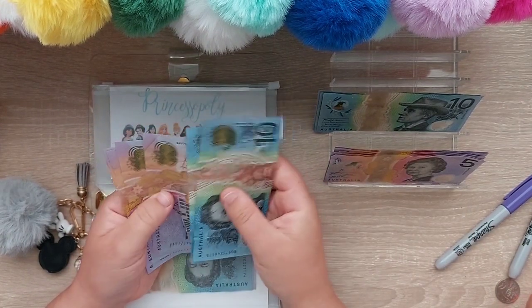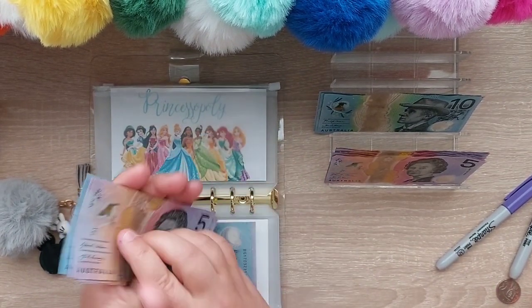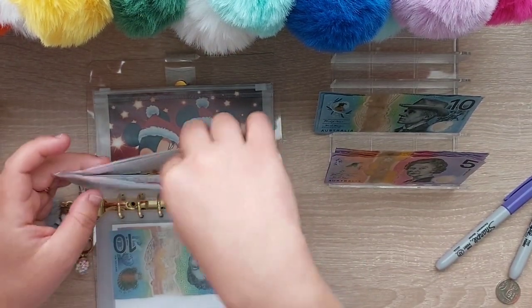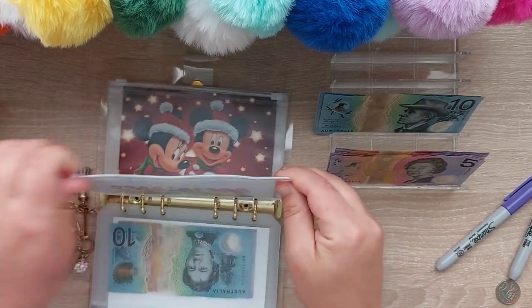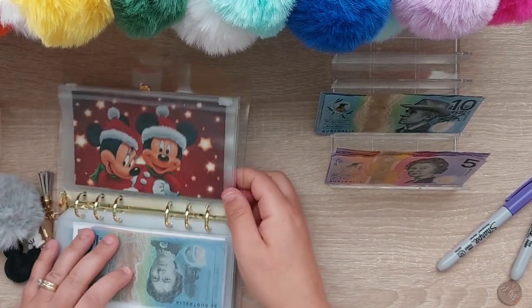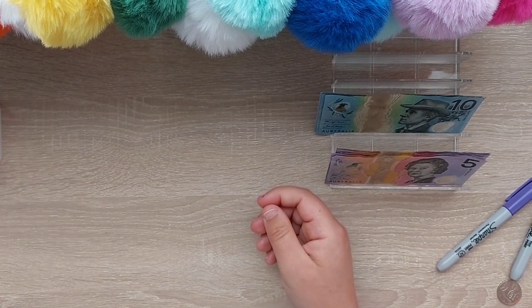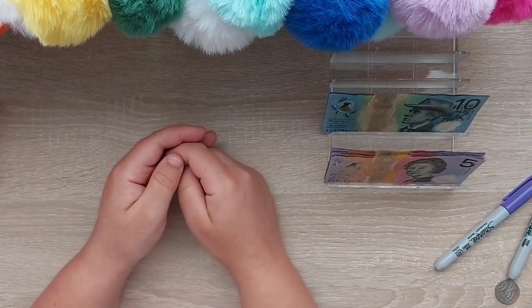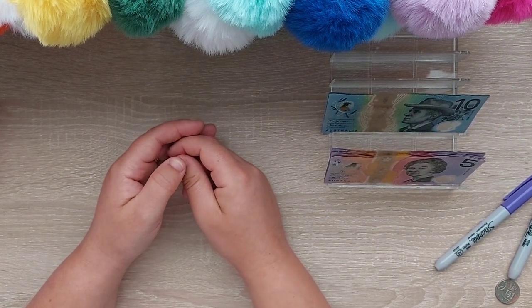That now has 10, 25, 35, 45, 50. And we will keep going until every square on the board is full. Alright, we have 2 more. So we've got Mickey and the Mickey's Christmas one. Do you want to pass me Mickey's Christmas one off the bin? Mickey Christmas one. And this is from Tammy from Aussie Challenge Saver.